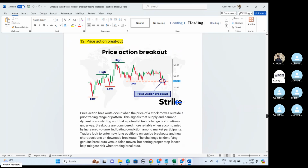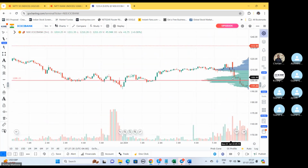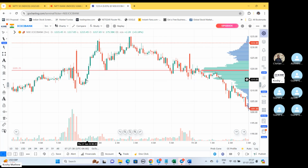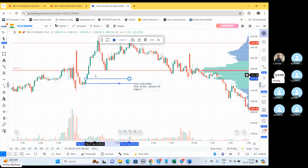Price action breakout. A price action trend always shows a higher high and a higher low. For example, let me see if it is there. See this first green candle high, above that again a higher high. Let me draw this so it'll be easy for you. This is where it started, right? Then you have a high, which is here. The next high is on the top, but the low is above this low, right? That is a higher low and higher high pattern.